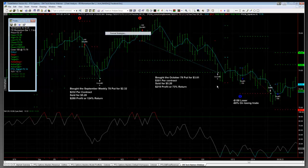Now, in the first example, we talked about weekly options. That weekly put option that I bought gave me control of Facebook for a week. The second example, we talked about a monthly option. That gave me control of Facebook till the end of the month, till the expiration of that monthly cycle.